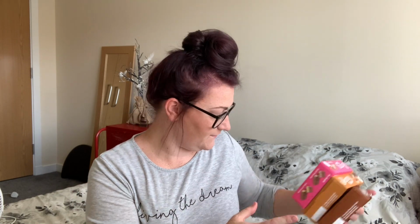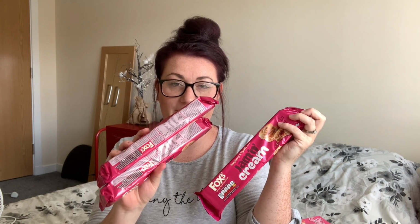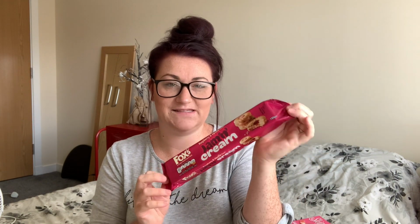So I haven't been, like I said, to B&M for a while, so I grabbed a couple of boxes of those just to have in the cupboard. We also love to have biscuits in this house. My husband's favourite is jam and creams, so I got some Fox's jam and creams. It was actually 3 for £1, so I ended up getting 3 packets. But these won't go amiss. The kids love a biscuit occasionally as well. It's nice to have biscuits in the cupboard. If my mum comes over for a coffee or something, it's nice to have something to offer. So, like I said, it was 3 for £1, so I grabbed 3 of those just to have in the cupboard.